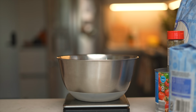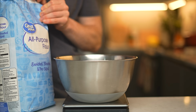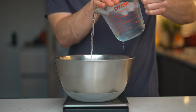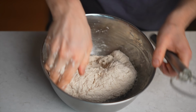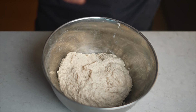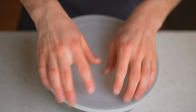Now, let's make this dough. And to make the dough, I'm following a pretty standard process. So I'll take my Great Value flour and add it to a bowl along with my yeast, salt, and sugar, before adding my water, again at a hydration level of 70%. Then I'll give that a good thorough stir with my dough whisk and a few little kneads with my hand like so, until everything is fully incorporated. Then I'll just cover that and let it rest for about 30 minutes to allow the gluten to start to develop, at which point it'll be a lot easier to work with.